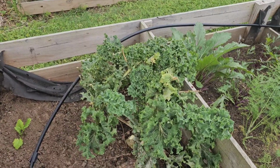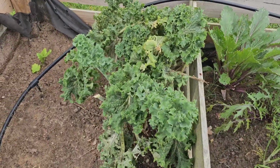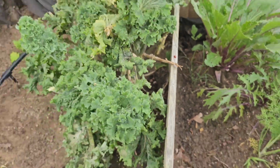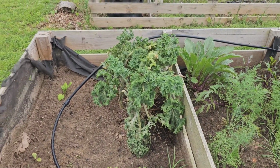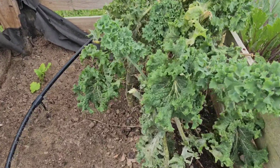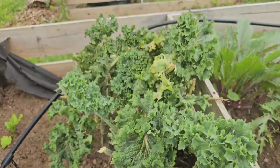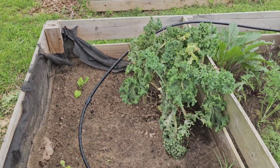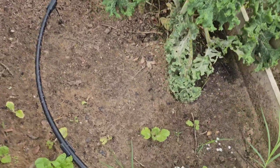My kale plant is kind of dying, but I think it's mostly because it's been attacked by a lot of bugs, and you can see that the ladybugs have come over to help. I could try chopping it down and see if it regrows, but I'm not sure. You can see there's a lot of pests on it, so I think I might just pull it, that way I have space for something else.